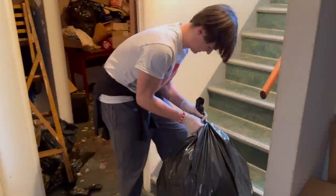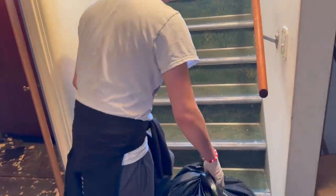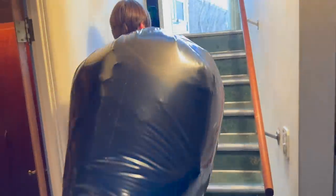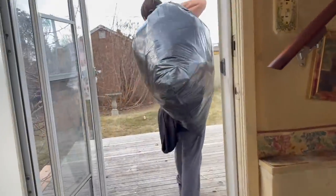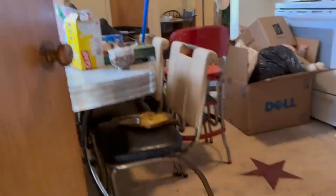Now that I can actually walk in here, I can reach that light bulb. After that bag's done, Stephen, the bed frame is accessible now, so you can grab it. Oh, nice. I'm going to grab a light bulb from upstairs so I can see what the heck I'm doing in here. That's a hefty bag. Yep. There goes Stephen.